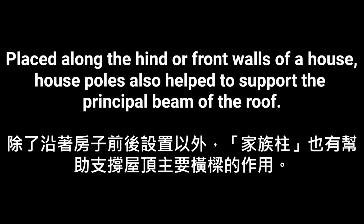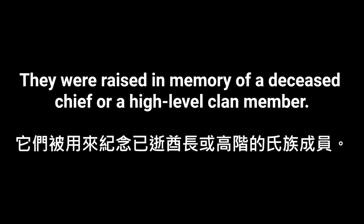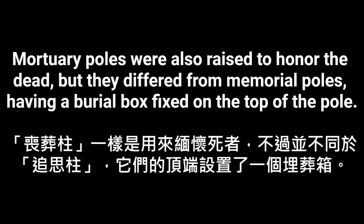Placed along the back or front walls of a house, house poles also helped to support the principal beam of the roof. Memorial poles stood in front of a house. They were raised in memory of a deceased chief or a high-level clan member. The poles pictured the person's accomplishments or family history.